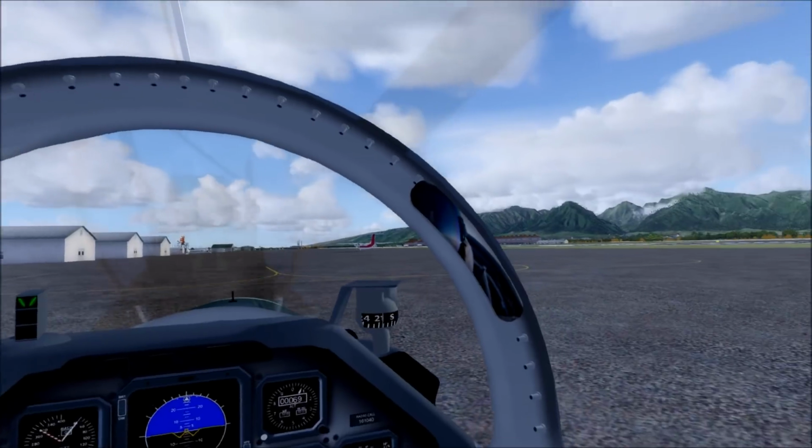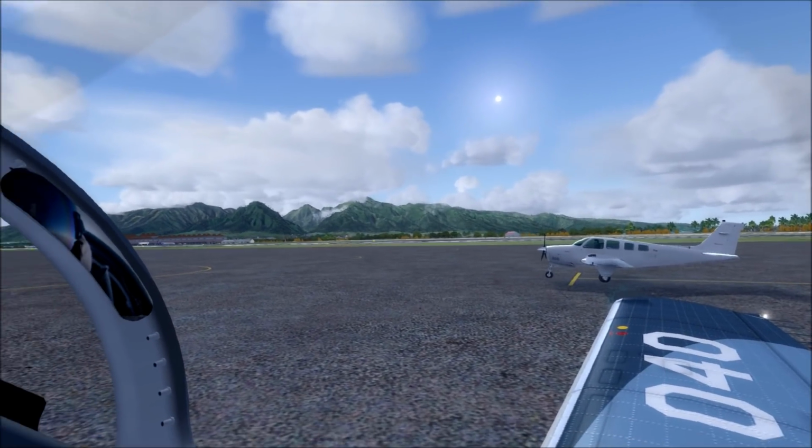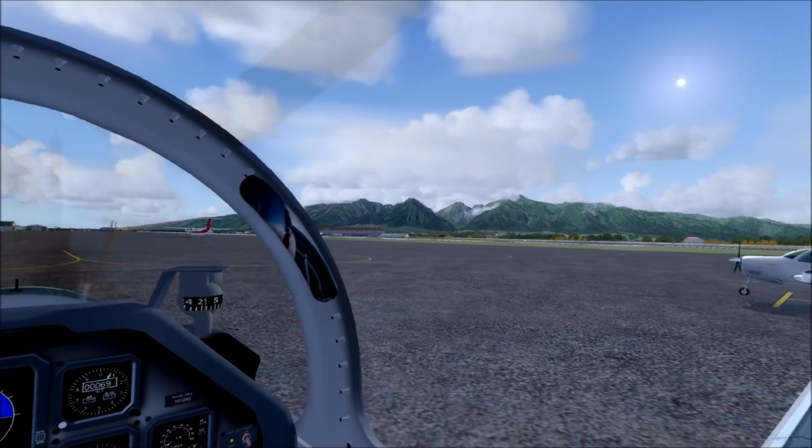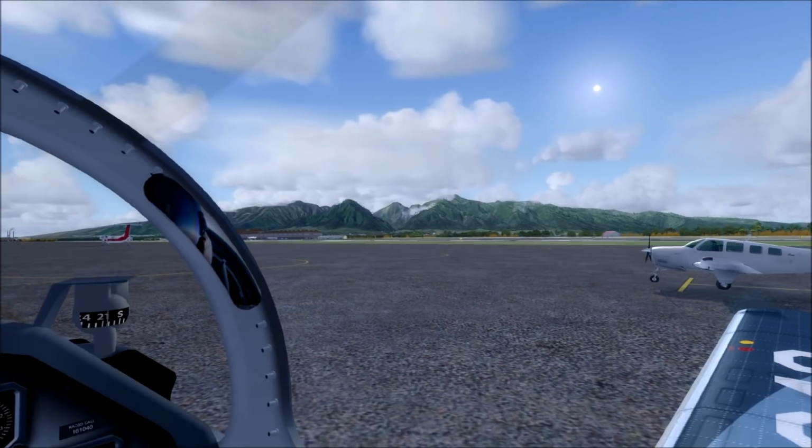This is BelGeode, and we are back with some more P3D Prepar3D version 4.3. And tonight, we are going to do the final leg of our Hawaii tour.